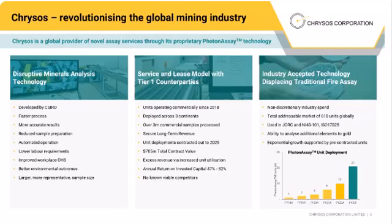Finally, photon assay samples are 10 to 20 times the sample mass that's processed for fire assay, leading to a more representative subsample for analysis.